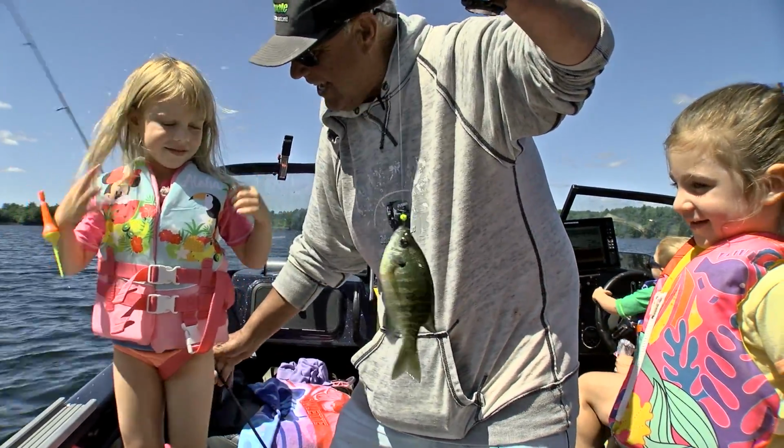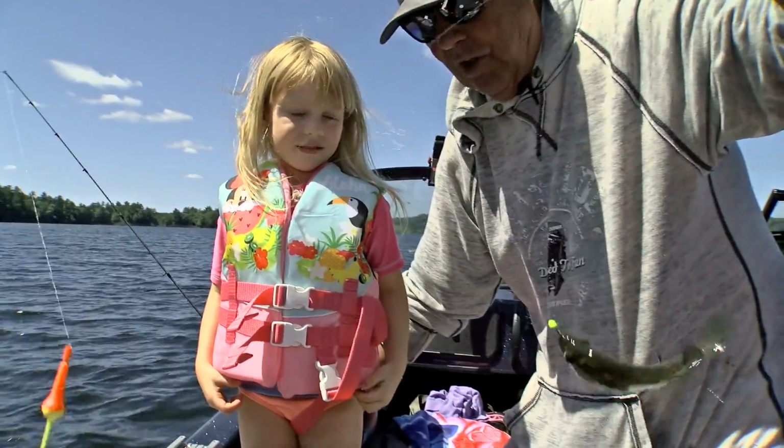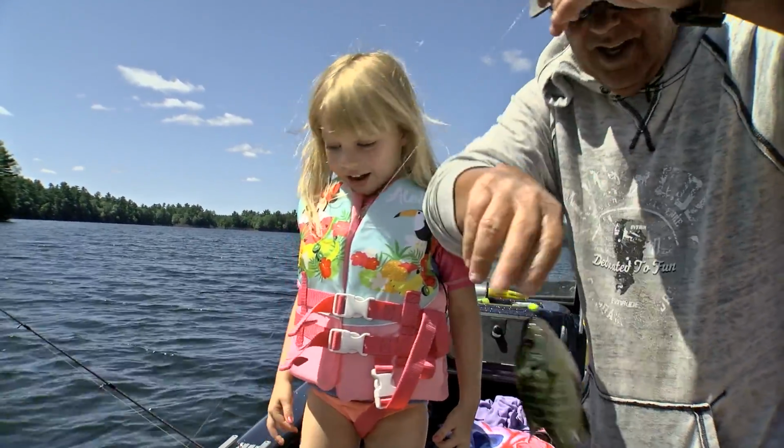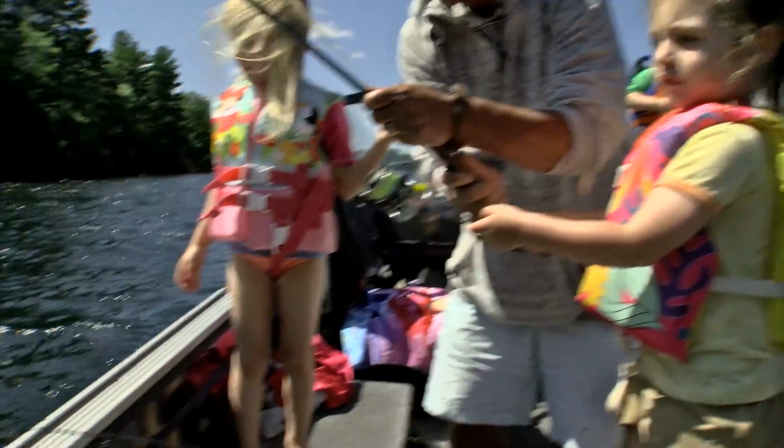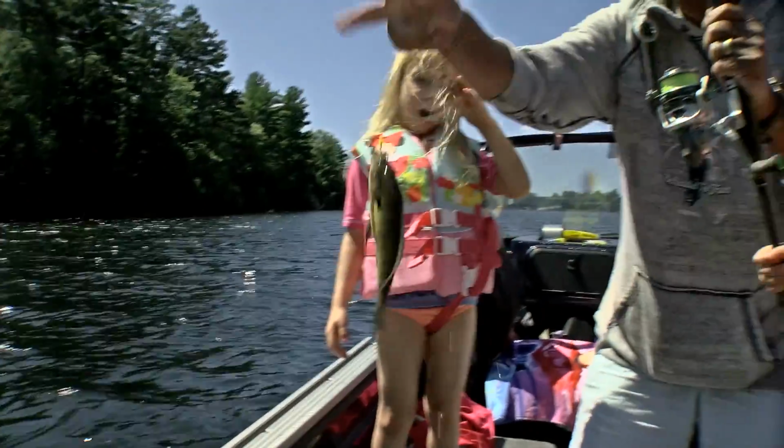Yay. What's that now? Lauren Verhagen. Lauren Verhagen, she's your friend? Yeah. Okay, well, what do you want to do? You want to kiss this bluegill? No. Holy cow, wait till you guys see the size of this bluegill.